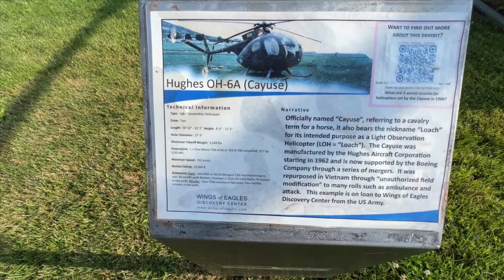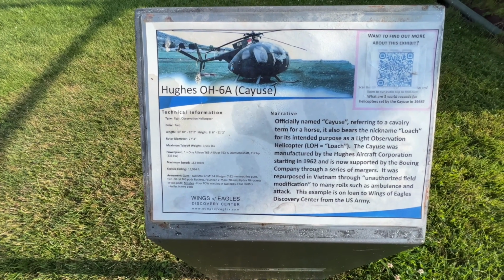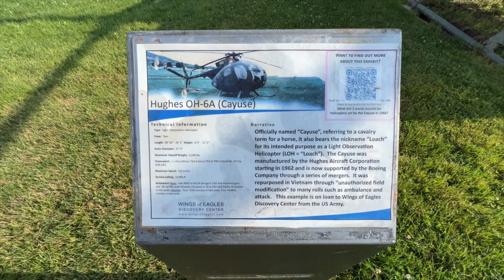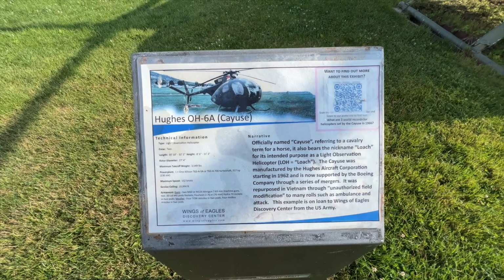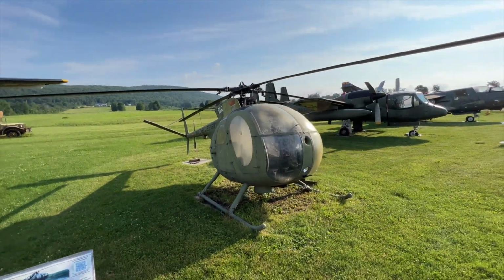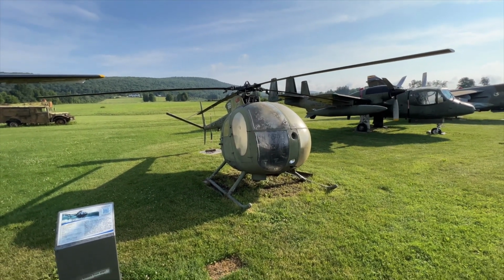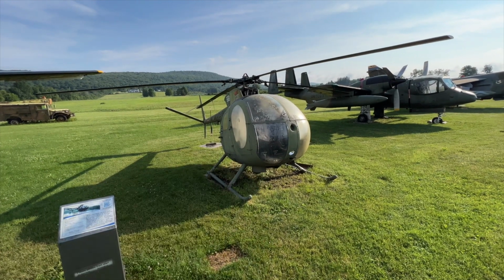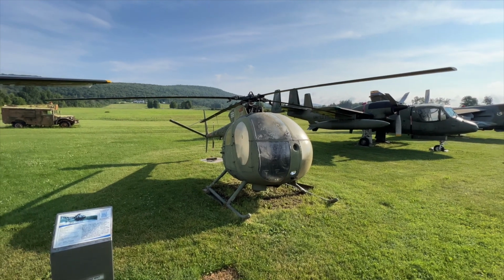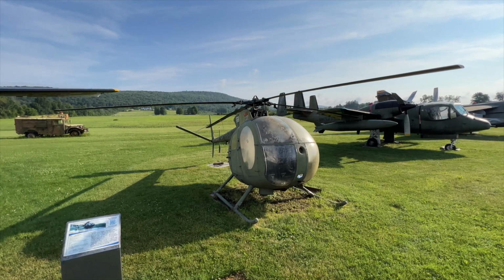Nope, I am correct. OH-6, Cayuse. Pretty nifty little helicopter. Okay, so one of the things I know that this aircraft does currently, because there are still some of these in service in Pennsylvania, and I think some of the other states, they still use these aircraft to put a platform off the side in the back there. It's really not that big of an aircraft either. It is so tiny.